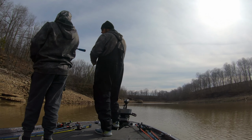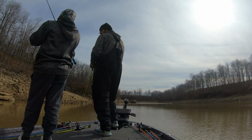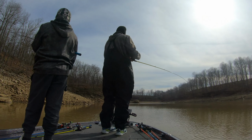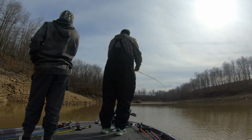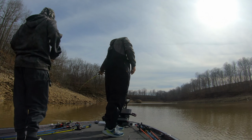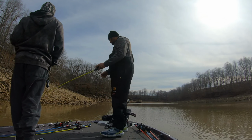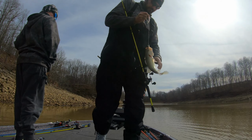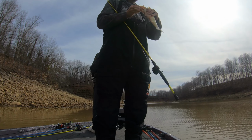Oh, I thought they were. No. Oh, okay. Well, now the fish are flat. Make a little movement. There's one. Got it. That might be a good one. Wrapped around the trolling motor. It's like it's beat up a little. Golly, that fish is so cold.